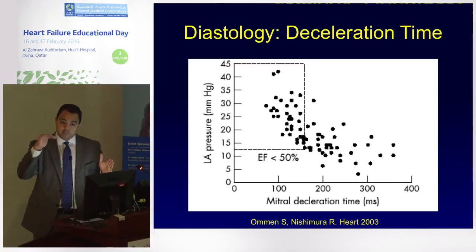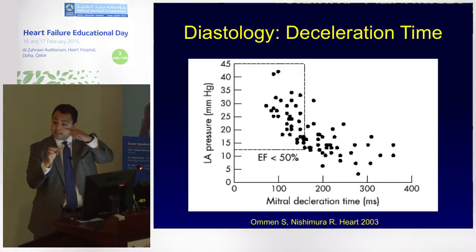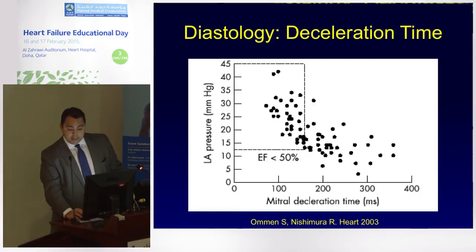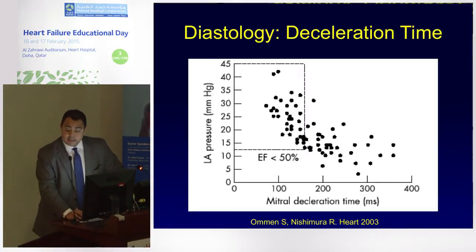So if you have very high resting LV pressure and left atrial hypertension, when the mitral valve opens there's a high peak pressure difference that rapidly equilibrates, the higher the resting LV diastolic pressure is. That's what gives you a short deceleration time. That relationship is tighter if you have depressed EF. If you don't have depressed EF, it's not as tight, because there are normals mixed in here, people who have normal diastolic function.